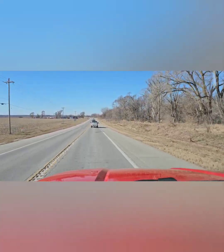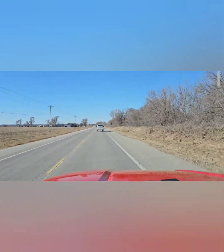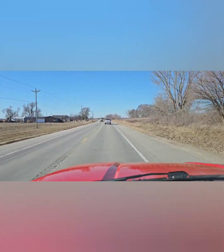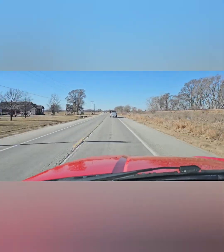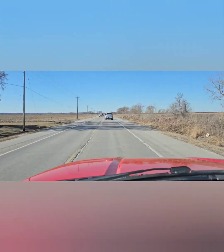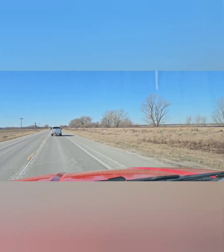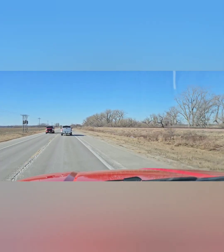February 28th, 2024, and I'm doing something new here. I'm on my way to Ashland, Nebraska. Right now I am on Route 6, coming in at Lenoka, Nebraska. And basically Route 6 runs alongside BNSF's Omaha Sub from Lenoka all the way to Ashland.